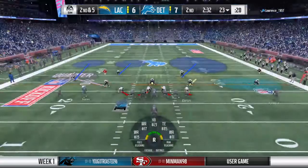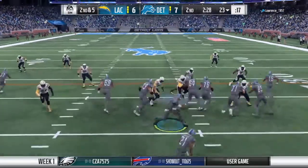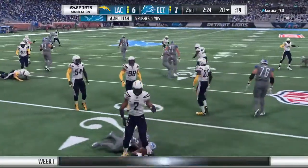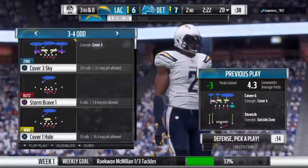In motion right is Tate. They'll run again. This time it's Abdullah. And he got blown up on that play. Back at the 20. So he loses 3 yards there.